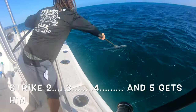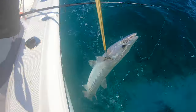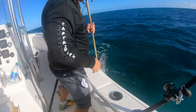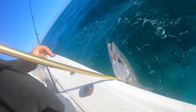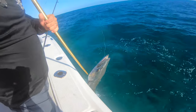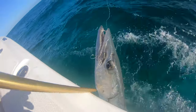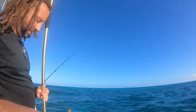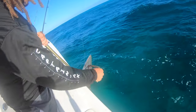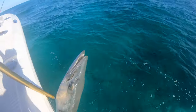You want me to get him? Finally, man. Oh, let me see. Watch out. Oh. All right, bring the camera. As you see, the cuda was hooked on the side of the mouth. See the hook? Give me the de-hooker, baby. Right on the side of the mouth. I didn't get cut off. Hold this. Can I have my hook back, bud? Don't mind if I do.